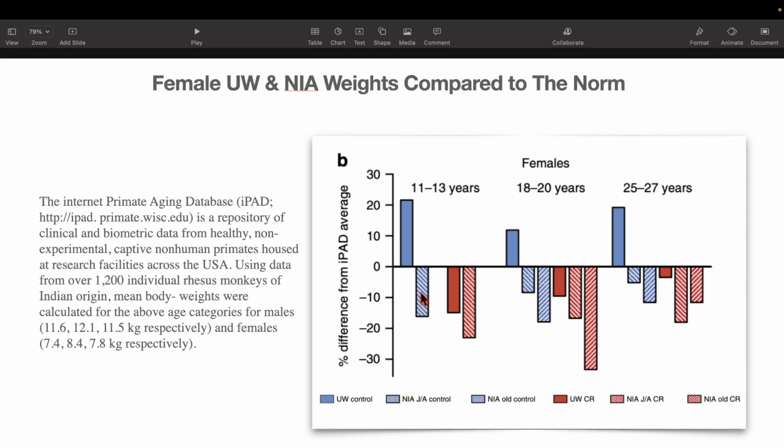Next thing we're seeing, these shaded graphs are the NIA juvenile adolescent control, the NIA old control, and then the NIA juvenile adolescent caloric restriction, and then the NIA old caloric restriction. Now, unfortunately, the only way you know the difference between which group is what is the direction that the lines are going here. Some are slanting down from left to right, and others are slanting up from left to right. So basically, the only thing I wanted to show you is that both the control NIA monkeys and the calorically restricted NIA monkeys all weigh significantly less than the average monkey weight according to the primate aging database.